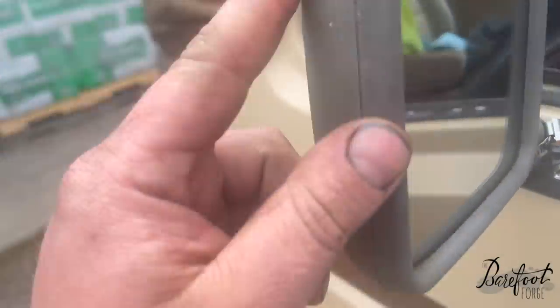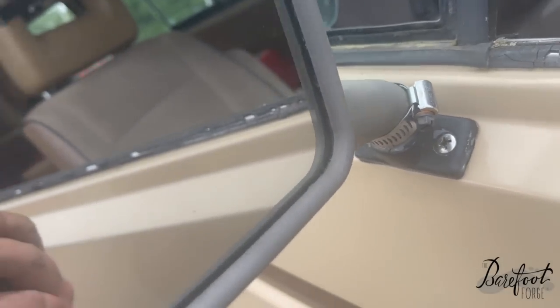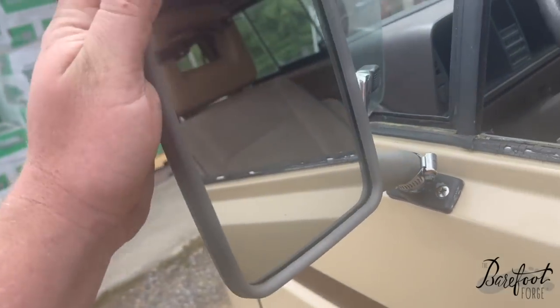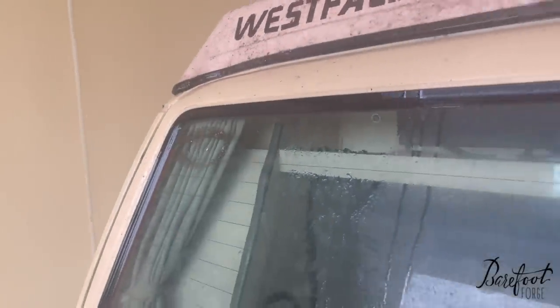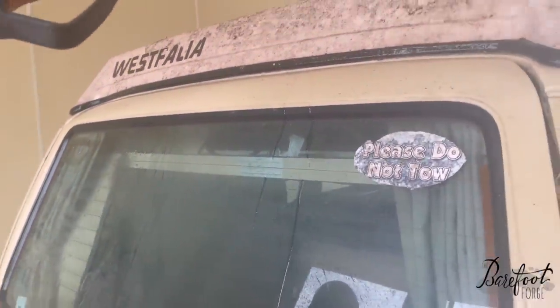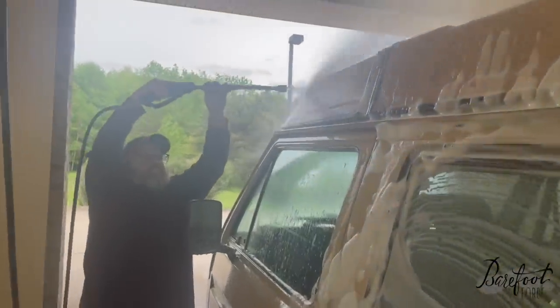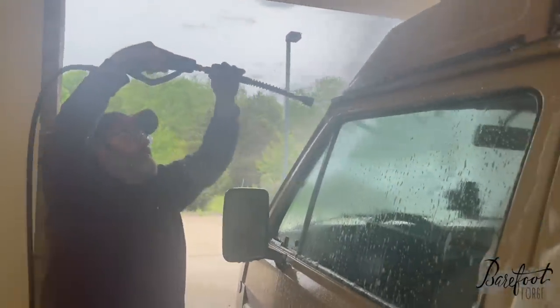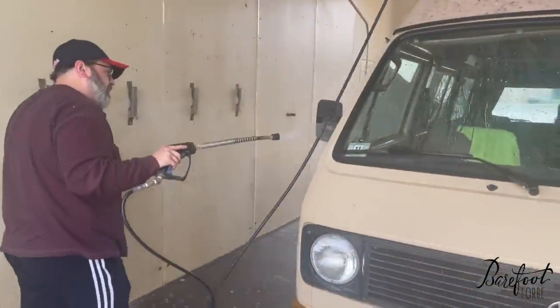This mirror sucks because these mirrors suck. So I put a hose clamp on here and got it real nice and tight. And now, I don't know, maybe it's gonna work. I don't know. First round of cleaning it, it's doing something. It's making some difference. Gonna need a lot more cleaning.